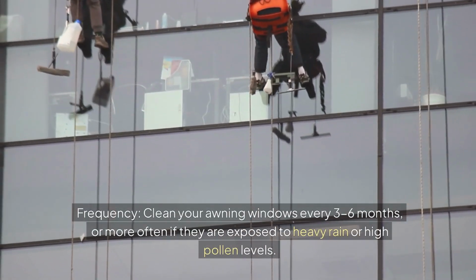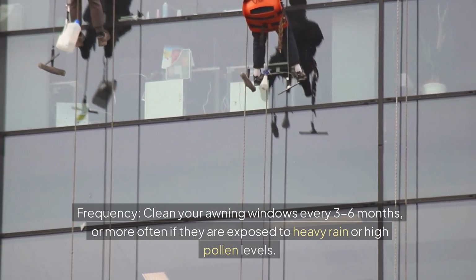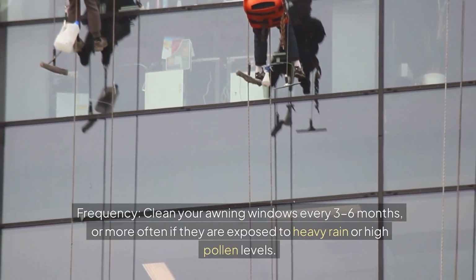Frequency. Clean your awning windows every 3-6 months, or more often if they are exposed to heavy rain or high pollen levels.